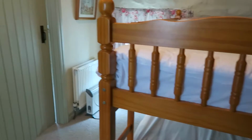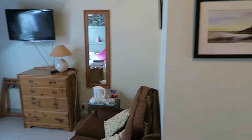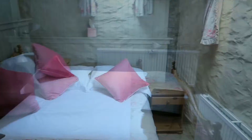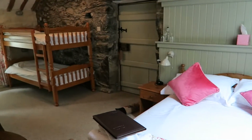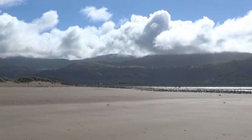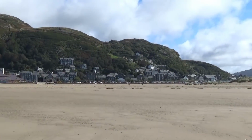outside it. Nice and spacious. It actually had 3 beds, a couple of bunk beds as well as the main double bed, so if you were stopping here you've got plenty of room for the whole family. So this was to be our base camp for a couple of days. This is where we had breakfast, and there were evening meals available, although we actually ate out most of the time. The actual farmhouse was located about a 10-minute drive from Barmouth.